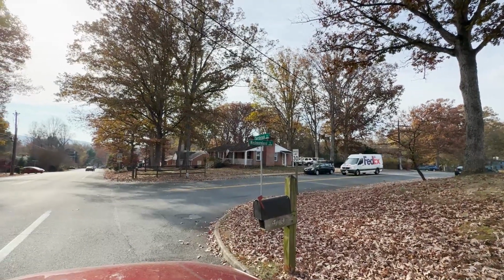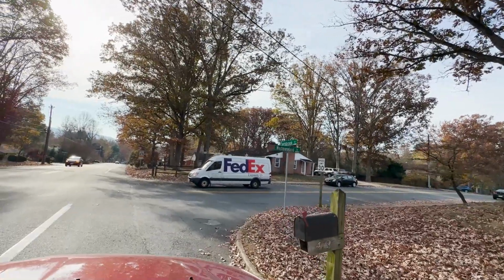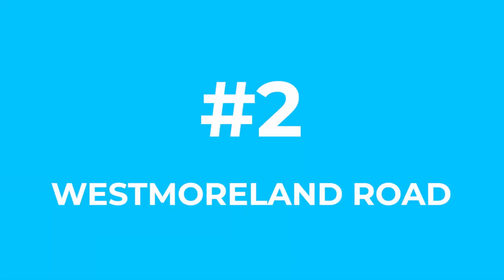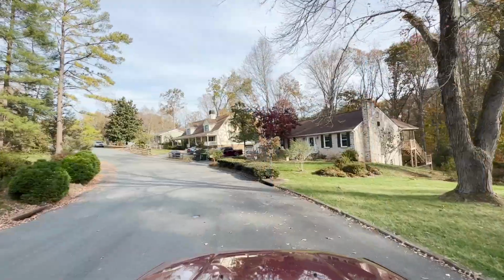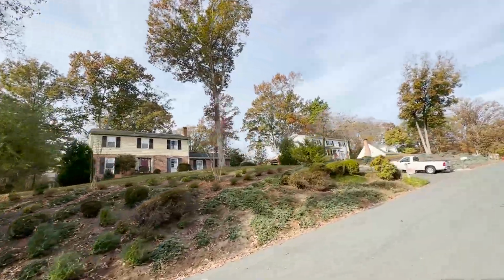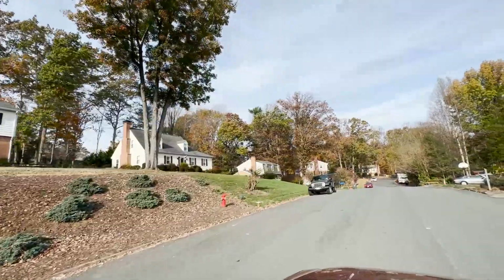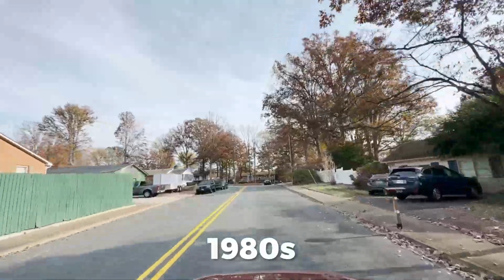Okay, so that's one of the first neighborhoods that is off of Carsbrook, actually Westmoreland Drive. And Westmoreland Drive actually leads to Westmoreland neighborhood. Westmoreland neighborhood is a non-HOA neighborhood as well. It's only got a few streets and many circle around. Most of the houses are going to be built in the 60s to about the mid 80s.